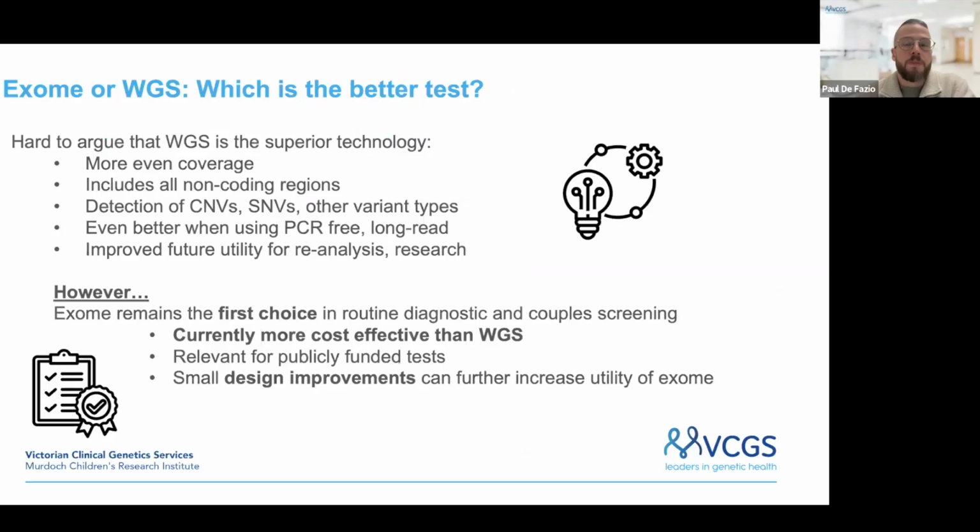So some final thoughts at the end here. It's hard to argue that whole genome sequencing is the superior technology for obvious reasons. The more even coverage includes all regions, including non-coding regions, improved detection of CNVs and other variant types across the entire genome. We use a PCR-free chemistry here at VCGS for our short-read whole genome sequencing. And we see really good performance from that chemistry, and obviously improvements to come or we are seeing improvements with long-read technologies like Nanopore and PacBio. And because you're covering every single region, you have improved utility for reanalysis and research. It's the more comprehensive of the genome profiles that I mentioned at the start.